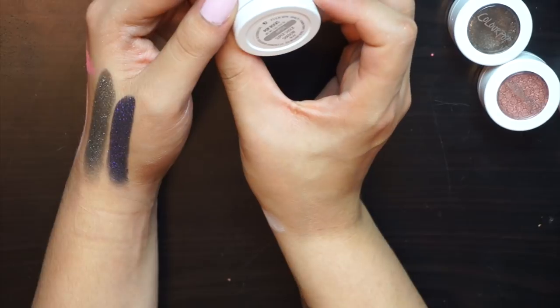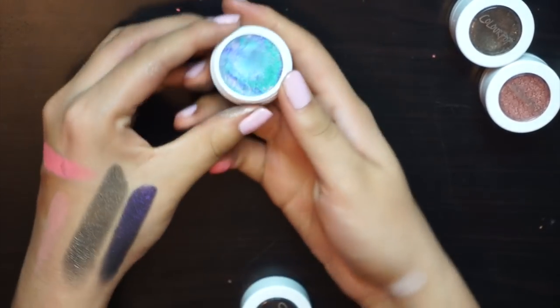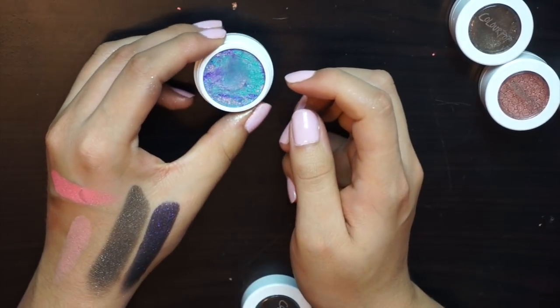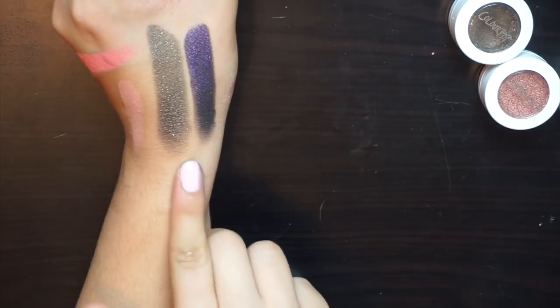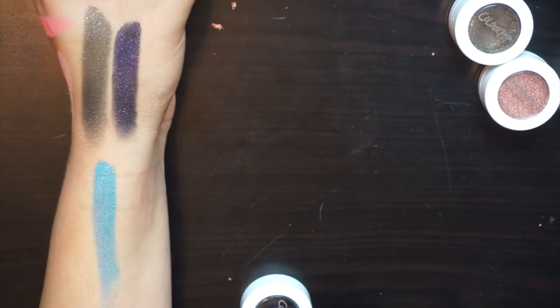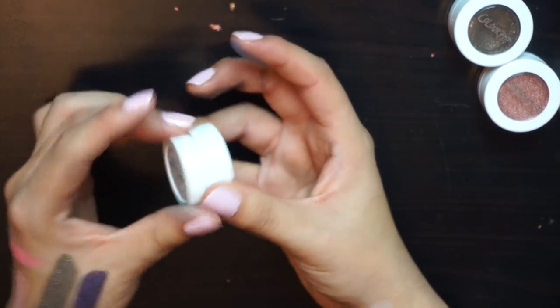Oh, here's another tie-dye one. This is Pop Rocks. See how it's like old tie-dye? This one I'm probably willing to get rid of. Oof. Yeah, I'm willing to get rid of this one. It's beautiful, but I'm willing to get rid of it.